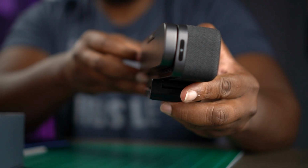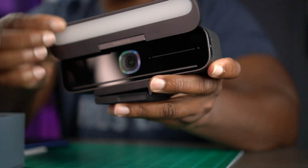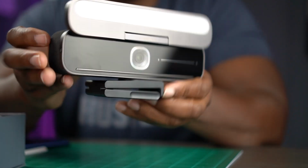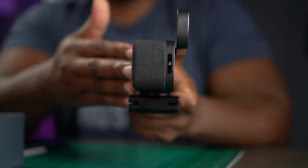But if we take a tour around the side, you have a light on and off touch capacitive switch right here, as well as on the front here. This is also going to be touch capacitive as far as brightening and dimming your light. But if we go on the opposite side, you have your mute button. That way you can actually mute the call if you need to, take a break or something like that.